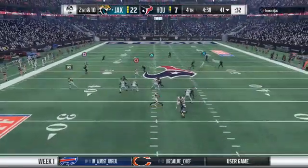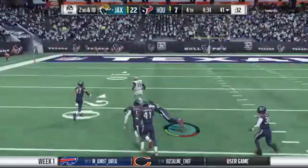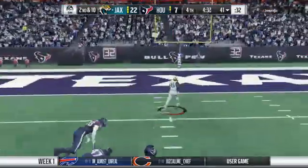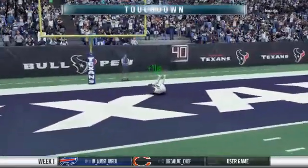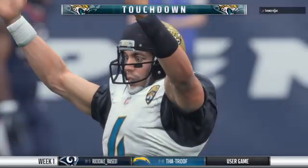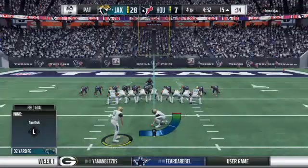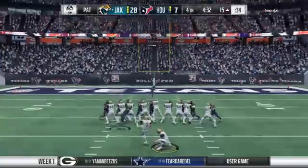He'll try again with the arm here on 2nd down. And the hook up here to Allen Robinson. Touchdown, Jaguars. Allen Robinson, 59 yards. And the Jaguars add on to their lead.